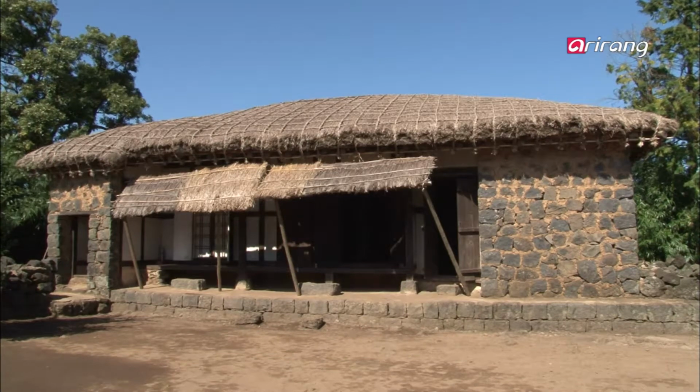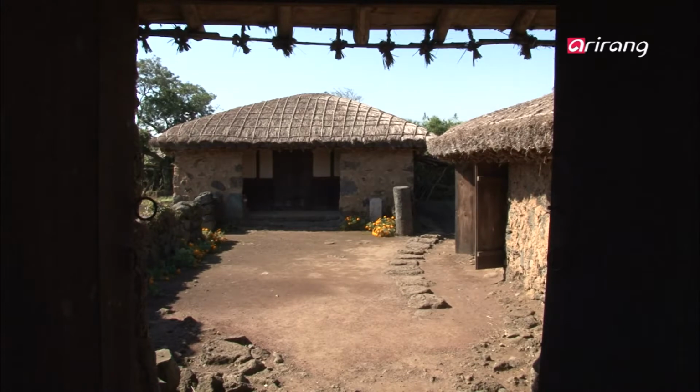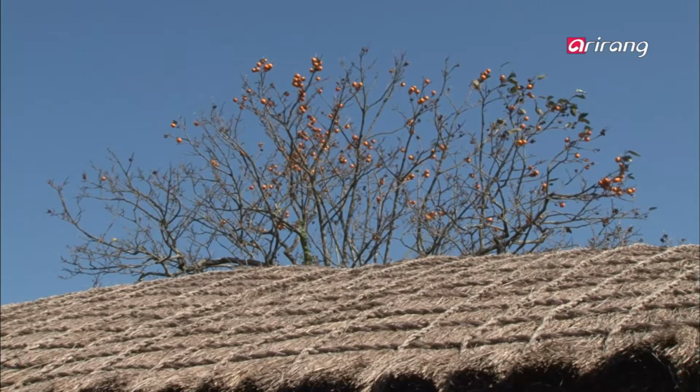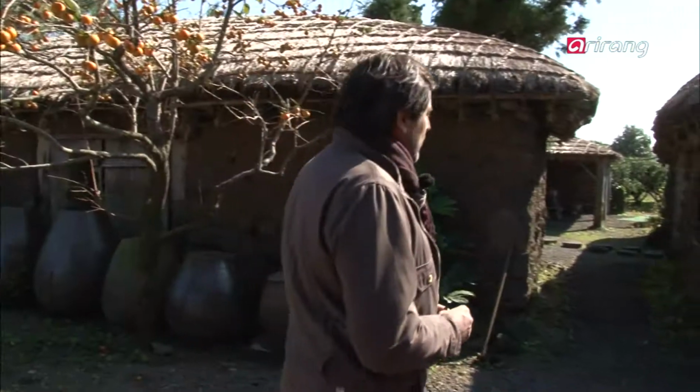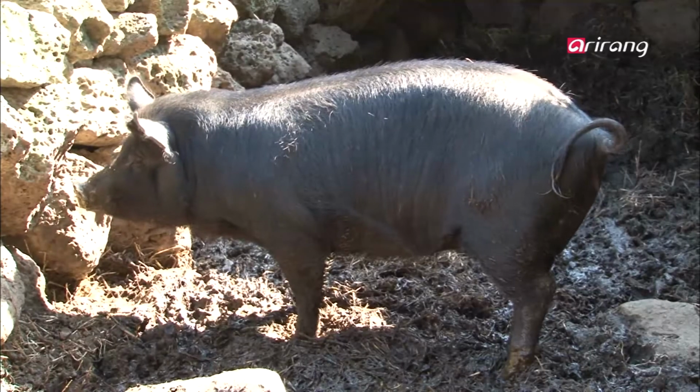Songeup is a traditional village in the center of Jeju Island. It's an old, very old village which was a fortress built 600 years ago. It has been kept and preserved as it was, and you can witness here the very interesting local culture, and you have a lot of items to discover, like this one, the black pig of Jeju Island.